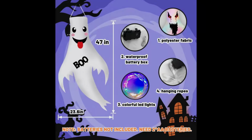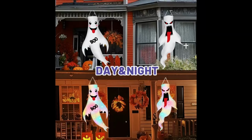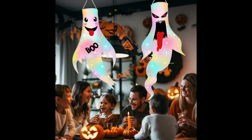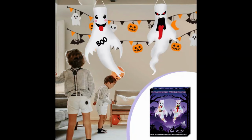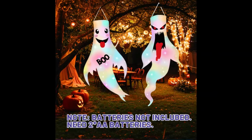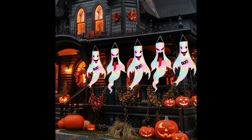Crafted with weather-resistant materials, these windsocks are durable and designed to withstand the elements, making them a perfect addition to your outdoor Halloween display. The LED lights not only enhance visibility in the dark but also create an enchanting glow that sets the perfect creepy atmosphere. Easy to hang and install, these ghost windsocks add a unique, whimsical scare to any Halloween setup. Perfect for both homes and parties, they'll give your outdoor space the eerie Halloween vibe you've been looking for. Grab yours and let the haunting begin.